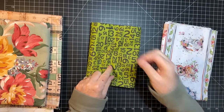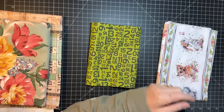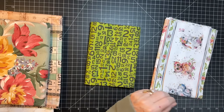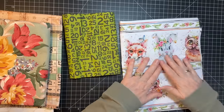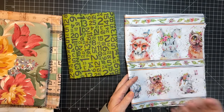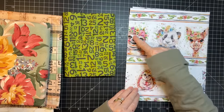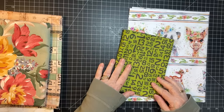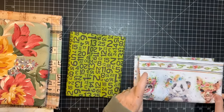And then I showed you guys the journal cover that I was going to do for the second circus journal. And this was the other piece that I got with the animals. The other one has elephants and tigers and looks more circus-ish. This one's more just little sweet. There's a sloth, a hedgehog. But I think this would be cute on the inside. So we're going to put those two together.